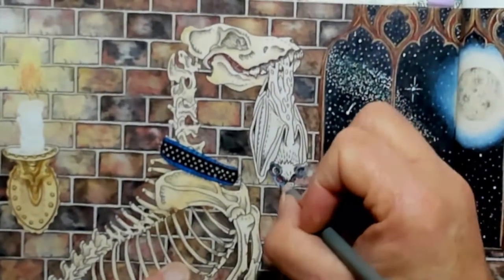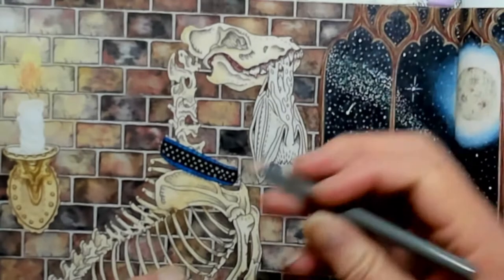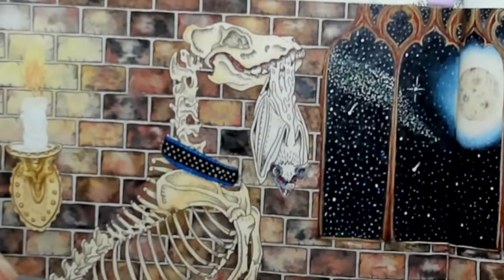Maybe I should pick up more, but see how this grey goes. No, that's not too bad. 50% cool grey.